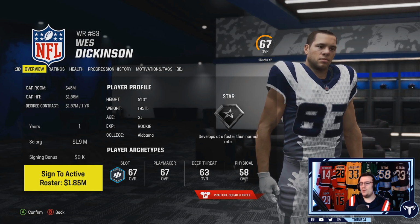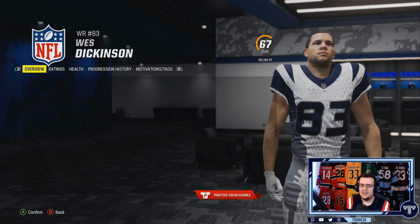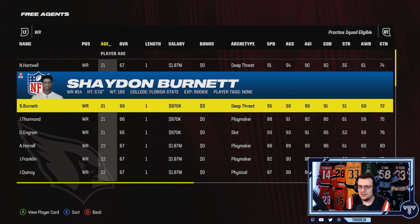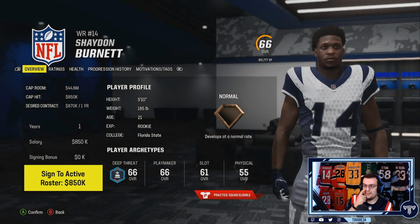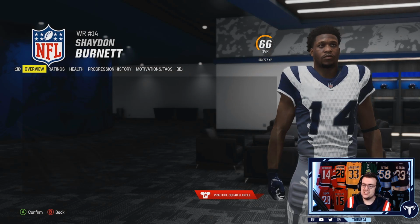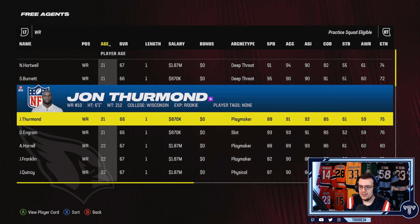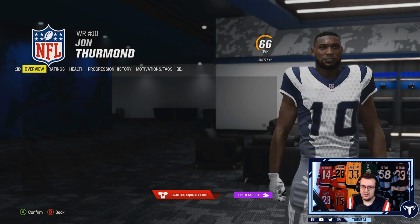Wes Dickinson, welcome in. This is the type of guy that we'd turn into an absolute stud in our UDFA challenge when we get that going in the coming weeks. But for now, it's nice to get a younger player like that we might be able to build up a little bit. We can sign a veteran, or you sign a guy like that and try to get him to break out. Oh, John Thurmond. All right.